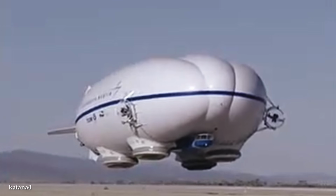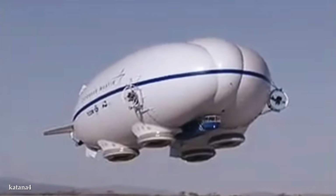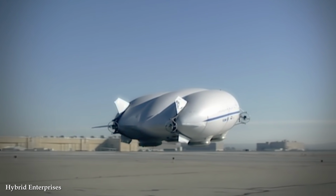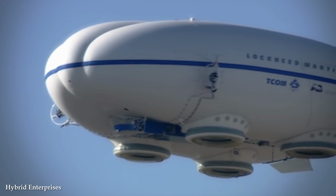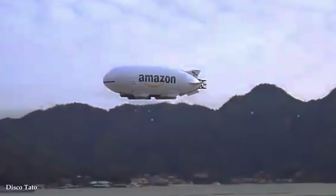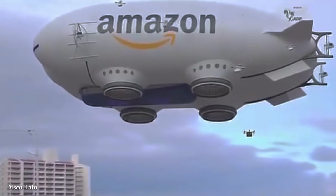Its ability to take off and land vertically, similar to a helicopter, eliminates the need for a runway and allows the airship to operate in remote and inaccessible areas. This capability also enables it to hover in place, providing the flexibility to perform tasks such as surveillance, cargo loading, and passenger embarkation. Its lifting capacity is pretty impressive, capable of carrying a substantial payload beyond what's possible with even many helicopters.